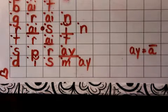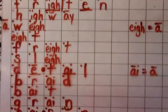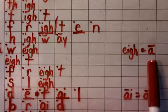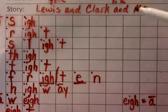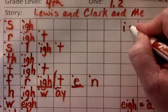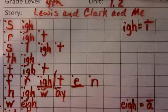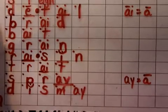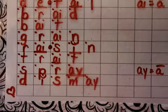I want you to put a heart out in the outside part, because it's going to be an unusual spelling. Remember up here we said that E-I-G-H represents the long A sound. And all of our words had I-G-H as the long I sound. There's an exception to the rule. The word you need to remember by heart is the word height. Height.